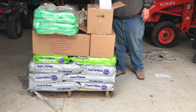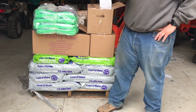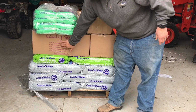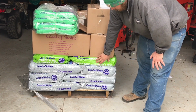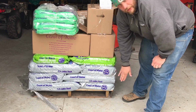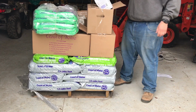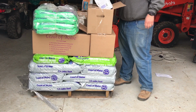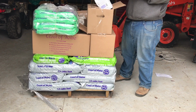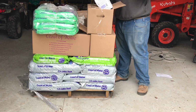So folks, today I just wanted to introduce this Coast of Maine pallet to you guys for the growers. Let's go over real quick what it comes with. So we've got your seed starter, you've got your worm castings in here, you've got 5 bags of lobster compost, and I believe 18 or so bags of the Stonington blend. You have 8 bags of kelp, 8 bags of Buds and Blooms, 8 bags of Stonington, 8 bags of lobster, a whole case of Liquid Squid. Very important to have.